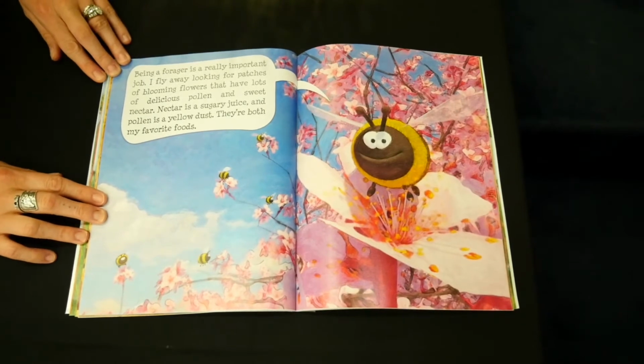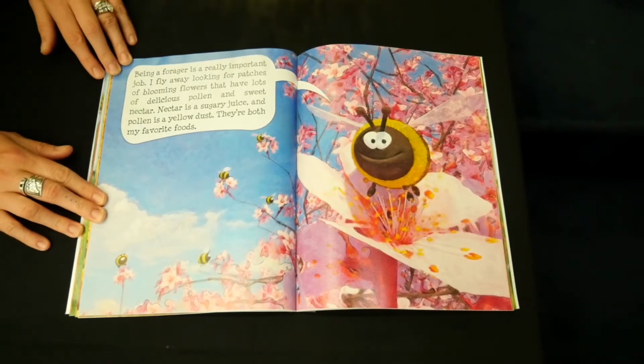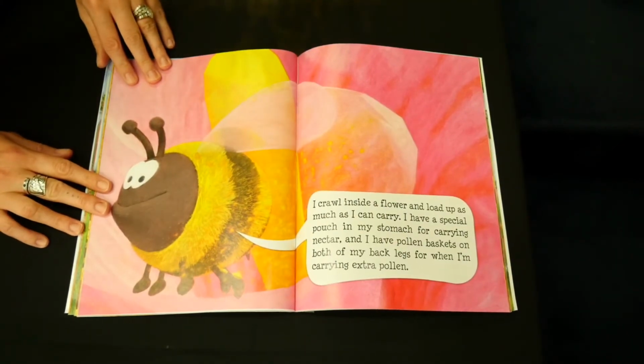Being a forager is a really important job. I fly away looking for patches of blooming flowers that have lots of delicious pollen and sweet nectar. Nectar is a sugary juice and pollen is a yellow dust. They're both my favorite foods. I crawl inside a flower and load up as much as I can carry.